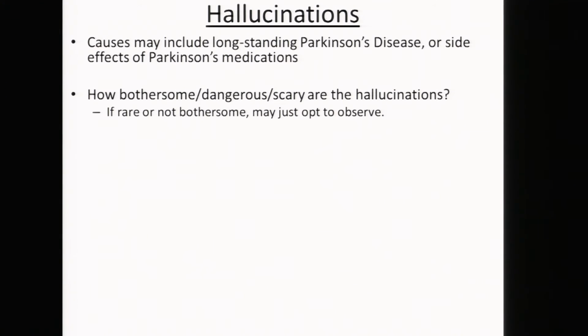If you occasionally see a small child who's really cute and he's standing there and you say, hi, and that's about it, it's not scary, it's not bothersome, it's not disruptive. You may say, well, let's just keep an eye on things, and if it starts to get disruptive, if it starts to get scary, then there's treatment options there. Or maybe adjust medications. But if it's non-bothersome or rare, we may opt to keep an eye on it.